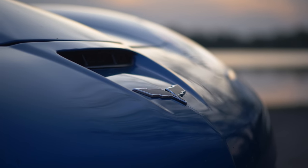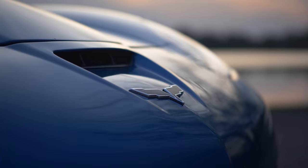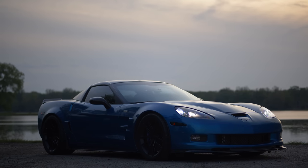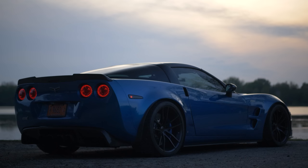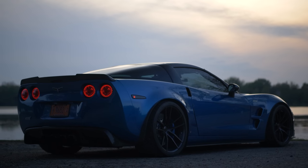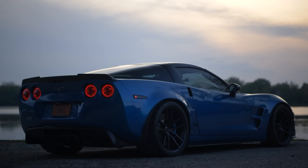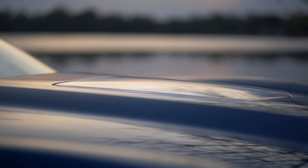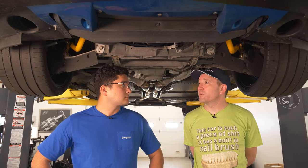And so we're going to do a C6 Z06 video later this summer. So I'm going to gloss over a lot of the advancements made to the C6 over the C5. But the core thing is it does carry over the base architecture of the C6 Z06, which is a fixed roof aluminum body structure for the C6. So what else do we have here? What else has been changed?